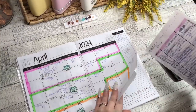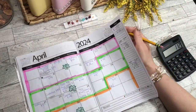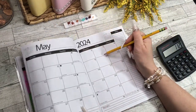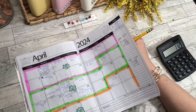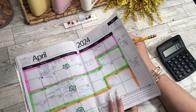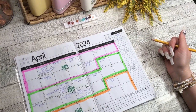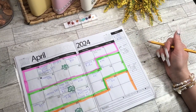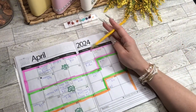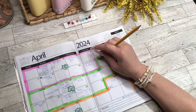So as you can see, let me move this so we can see. Our next pay period will go to the 10th. So everything up to the 9th, from the 26th all the way to the 9th. Okay, and I think that is all. I'm trying to think if there was anything else I needed to add or to update.